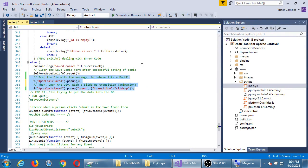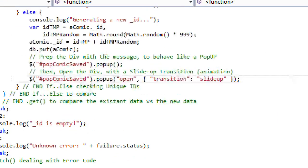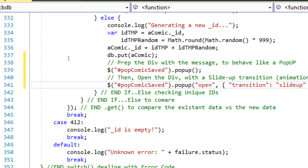I'm going to go back up to the top a little bit. Right up here where we have that case 409, we had case 412 conflict, default conflict, 409 conflict. After we put the comic in the database, that's another moment where we want to say the same thing, which is I'll just paste it. In my case, it's at about line 338.